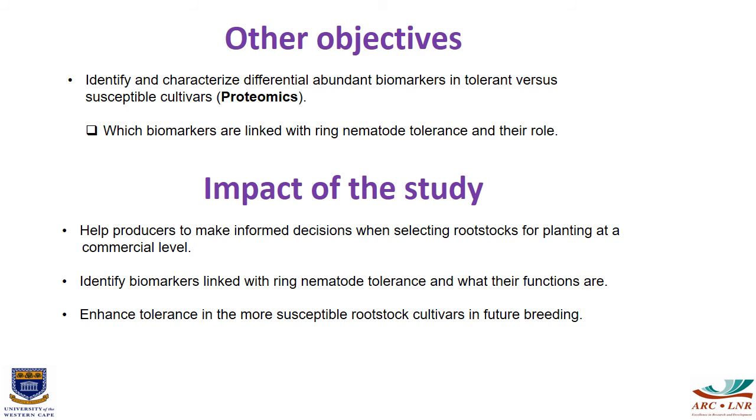So the impact of the study will help producers to make informed decisions when selecting rootstocks for planting at a commercial level. This study will also identify biomarkers linked specifically to ring nematode tolerance and what their functions are. This study will also enhance tolerance in more susceptible rootstock cultivars in future breeding, meaning that we'll be able to identify genes for ring nematode tolerance and incorporate them into susceptible rootstock cultivars.